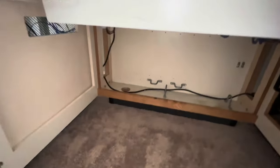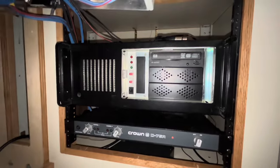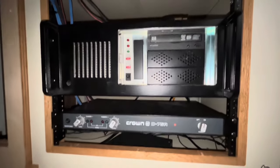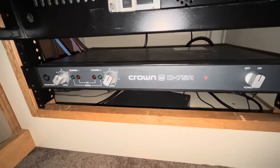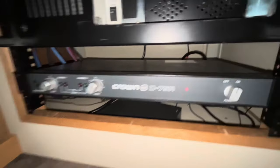Let's take a look at our wiring under here. I'm going to get on my knees and then on my back here to show you. There's the CoolEdit PC. That's a repurposed computer case. There's a modern computer audio science sound card inside there. We have a Crown D75 for monitor amplifier duty. And below that, you can see a small box on the floor. That is a headphone amplifier for the guest headphones.